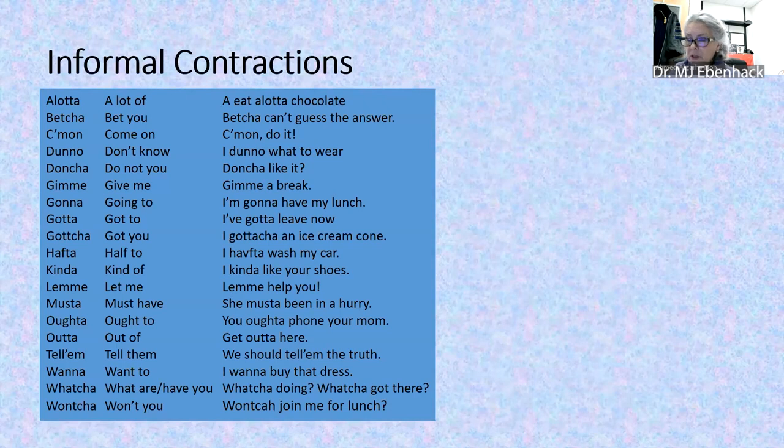I also wanted to spend just a little time talking about informal contractions, because you'll see these written a lot, and especially as more and more people are using texting, they're contracting a lot of words in informal ways, like "a lot of," which means a lot of. I eat a lot of chocolate. Or "betcha" means bet you. Betcha can't guess the answer.